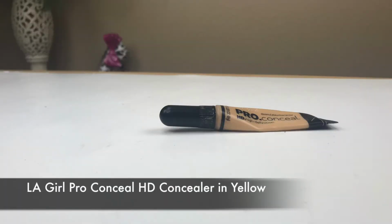And once primer was done, I went in with a layer of color correcting, and I took my LA Girl Pro Conceal High Definition Concealer in the shade Yellow, and this is just to go under my eyes because my dark circles are a tone of purple.